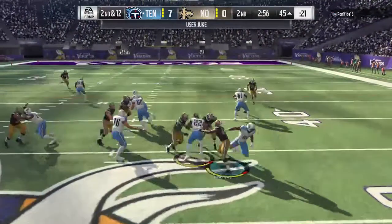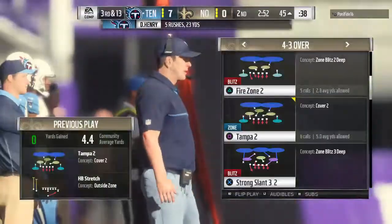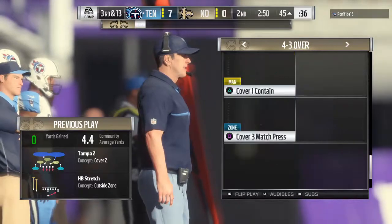On second down, here's Henry. Trying to run inside, but nothing there. Call it no gain there, and now they're looking at a 3rd and 13.